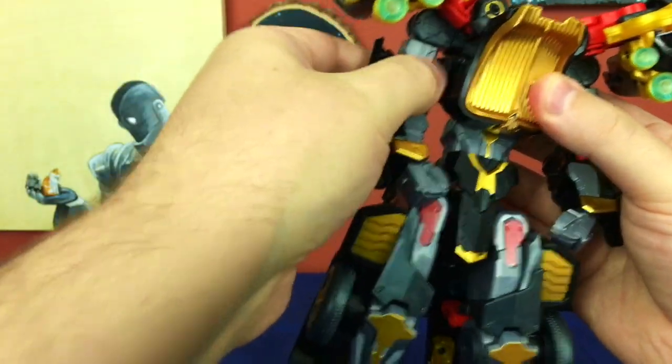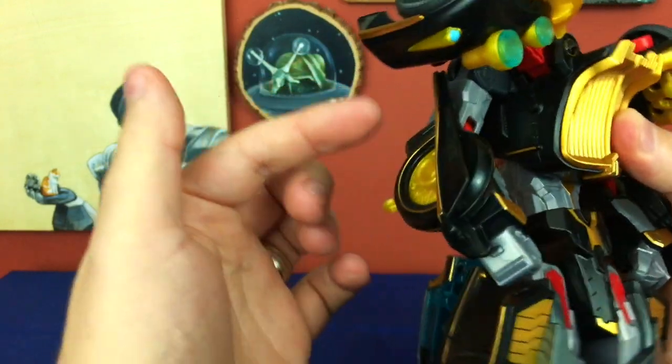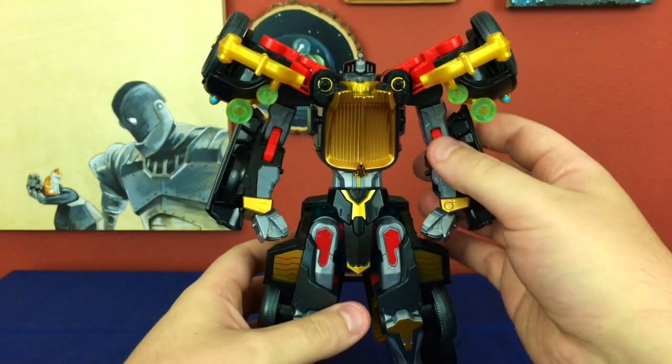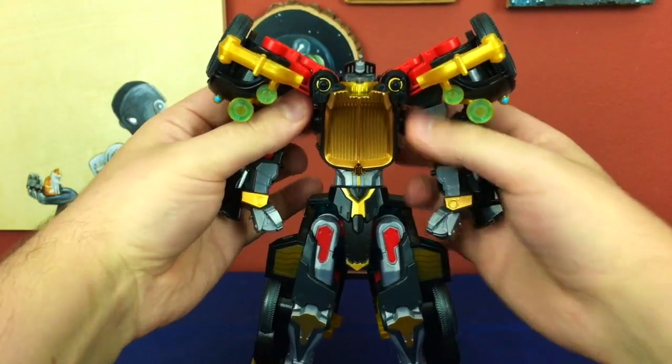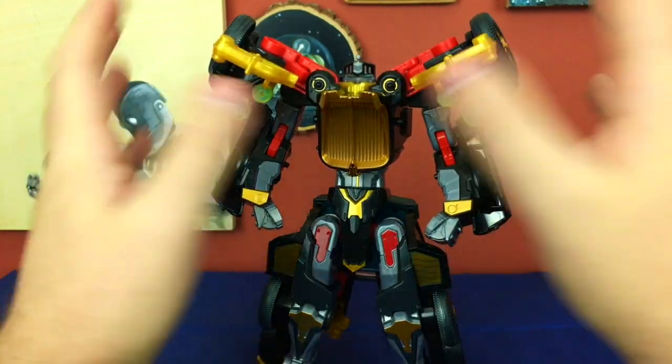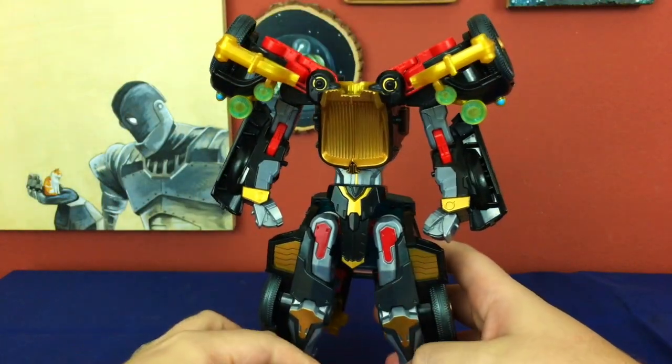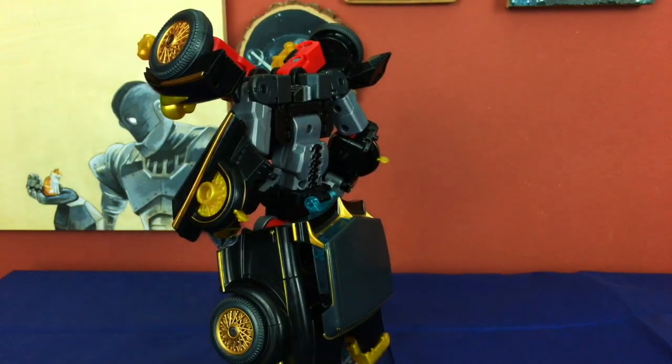But if you want the arm a little bit more straight, then you want to angle it so that it doesn't crash into that. So this angle tends to work pretty well for the shoulder pads. Then fold in the little robot head, and now comes the interesting part.